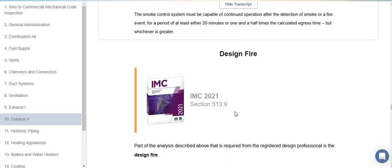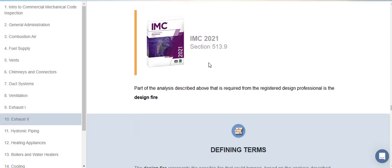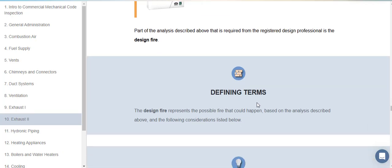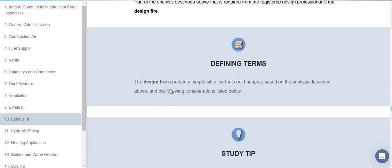Design fire, International Mechanical Code 2021, Section 513.9. Part of the analysis described above that is required from the registered design professional is the design fire. Defining terms: the design fire represents the possible fire that could happen based on the analysis described above and the following considerations listed below.